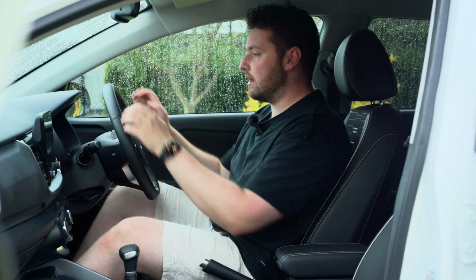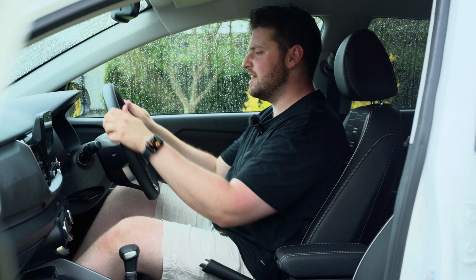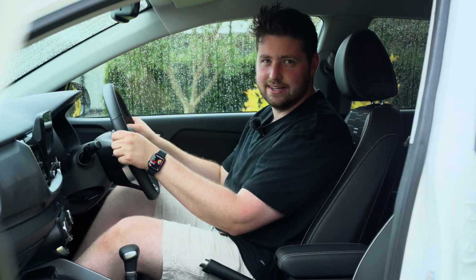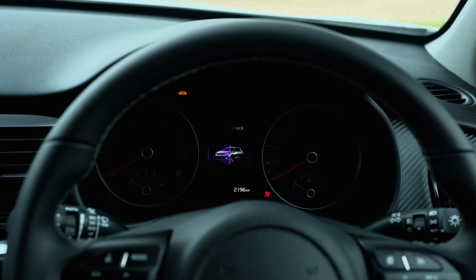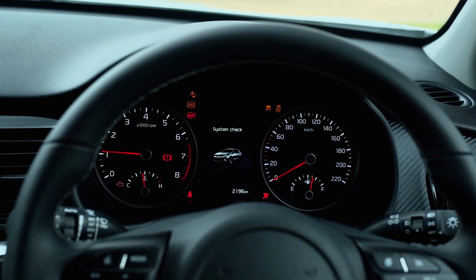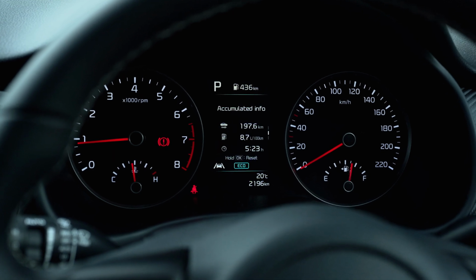So, what do I like? I like this GT line steering wheel. We've got the GT line badge there. D-cut. Feels really nice to hold on to. Like, way more premium than this car really deserves, frankly. You do have buttons to control everything, including a little screen up in front of you for your instrument cluster. It's actually really snappy, shows enough information. I'm really not going to complain too much about it.